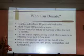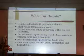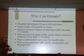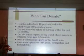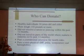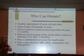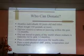So if you're 18 years and older, you weigh 110 pounds or more, you can donate. Anybody here 110 pounds? No? Okay. What's your name? Okay. Now you stand up, show people how big you are. 110 pounds. She contains 10 units of whole blood.